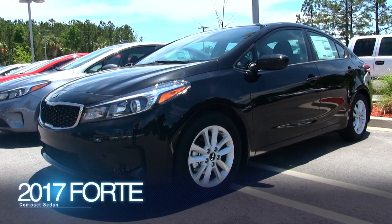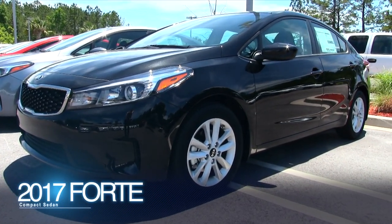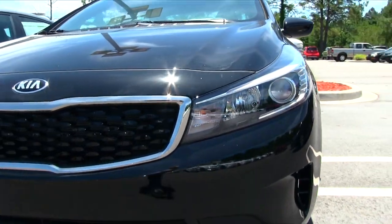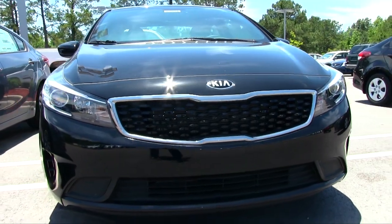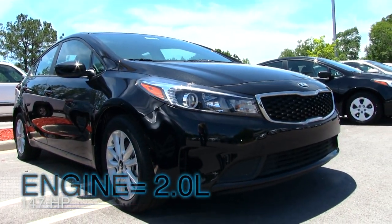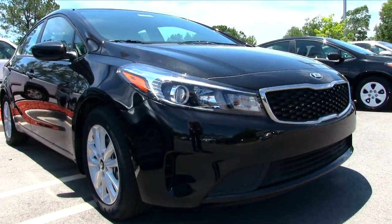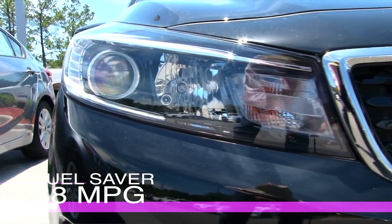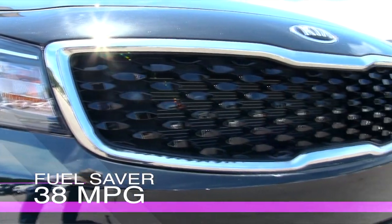Hey everybody, have you been looking for the perfect sedan at a great price that gets good fuel economy? It's this car right here, the 2017 Kia Forte. You can get it in a coupe or a sedan. Engine size is a 2.0 liter four cylinder, so that's a plus. Good fuel economy with that. We're talking 38 miles per gallon on this vehicle.